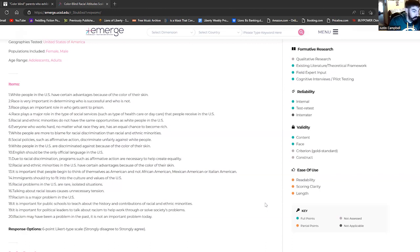Racial and ethnic minorities in the U.S. have certain advantages because of the color of their skin. In some situations, yes. It is important that people begin to think of themselves as American and not African American, Mexican American, or Italian American. Again, I do not give a shit. Immigrants should try to fit into the culture and values of the U.S. Yes. If you are coming, then you need to, when in Rome.